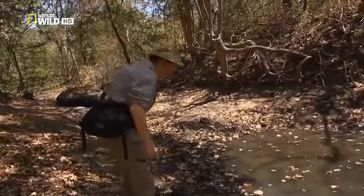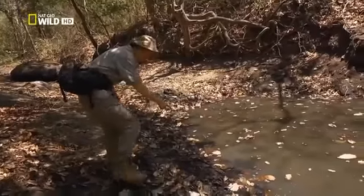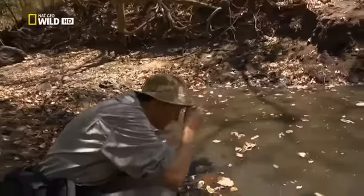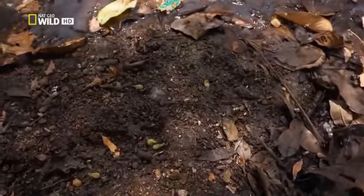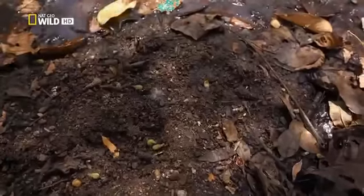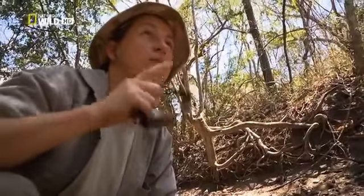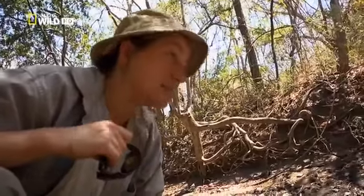Downriver, camerawoman Justine Evans finds her own evidence. Look at this. That is a cat. It's large. That's a puma or a jaguar. That's really good news, because we've got about 4 different pools here to choose from, all within a kilometre stretch, and to see some evidence of a big cat coming into this particular pool is a really good sign.